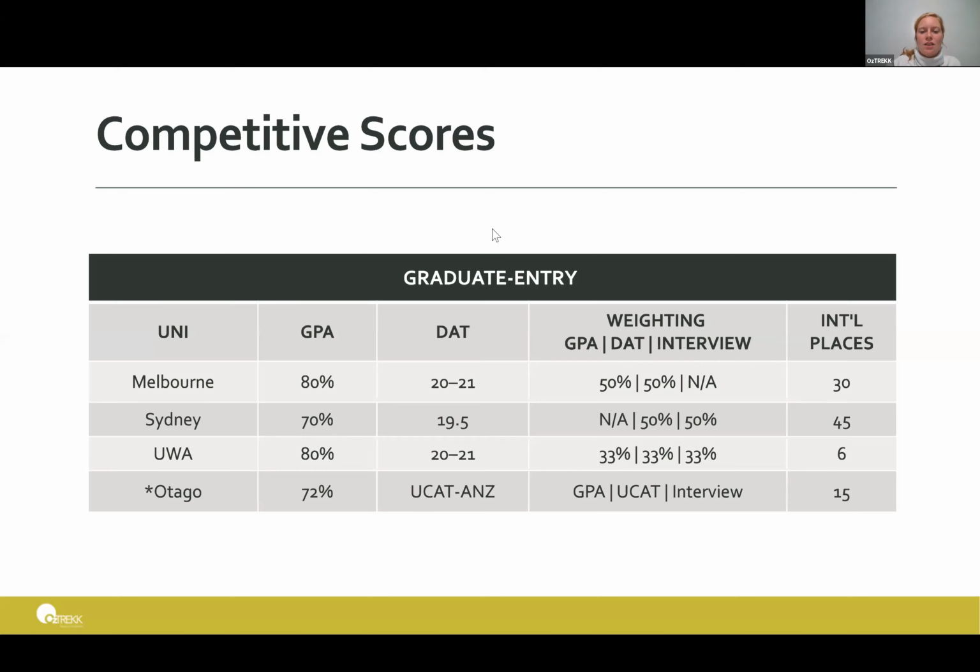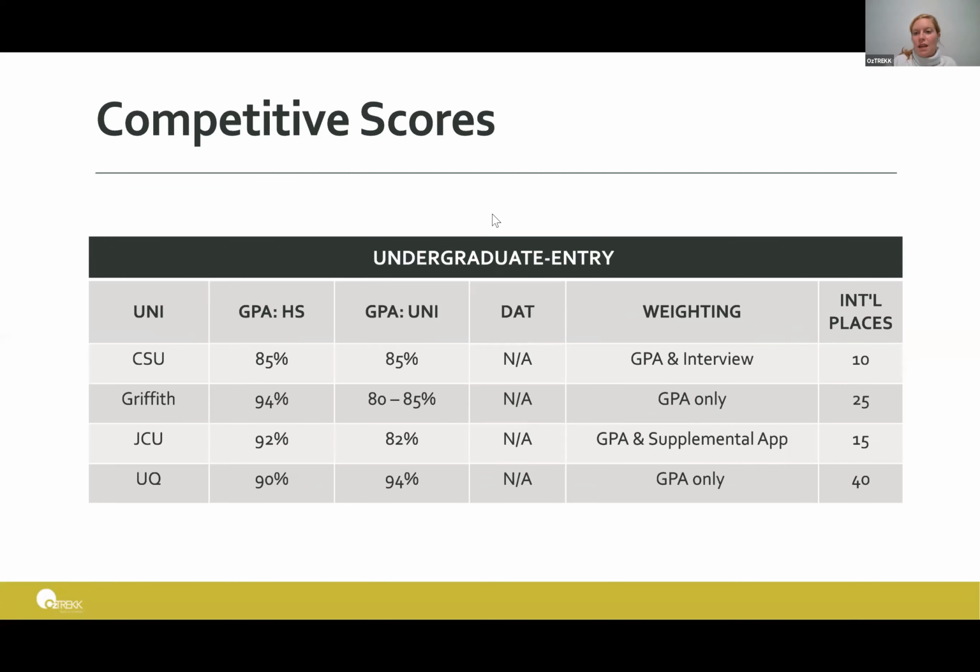And for undergraduate entry, it's a little bit more competitive. Our undergraduate entry programs can be very competitive. So Griffith University, this is from your marks from high school. They're looking at a minimum of 85 all the way up to a 94 to be competitive. So really difficult for those high school marks. And then for university, again, they're looking anywhere from 85 to 94. UQ with a university degree is generally our most competitive.